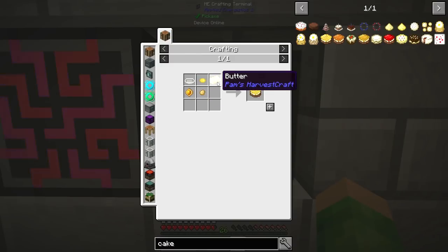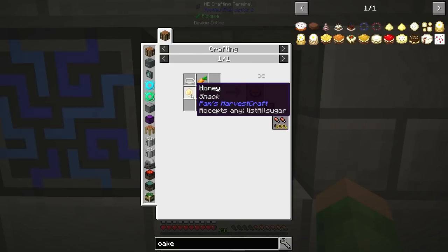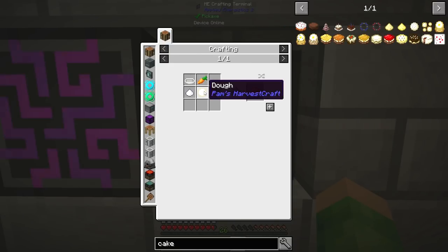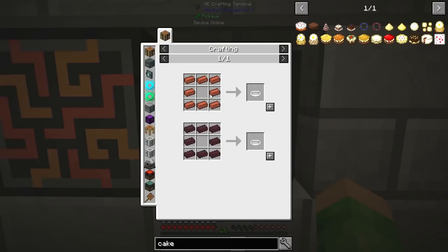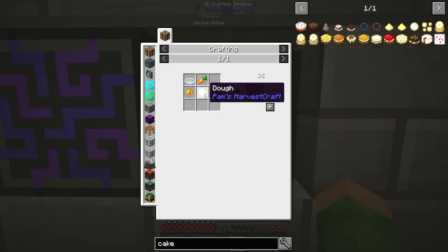Oh, excuse my French. Right, butter. How do you get butter? Salt. Oh, blimey. Okay, this is exciting. I mean, so these are going to make the same sort of stuff, aren't they? Honey or sugar. We could do that one. Dough we can do, carrot we could do, bakeware we've got already, haven't we? Okay, let's have a look what we can make then.